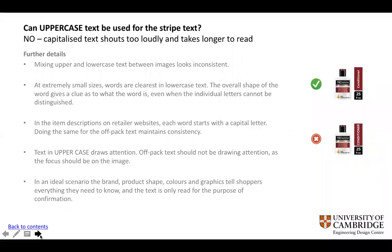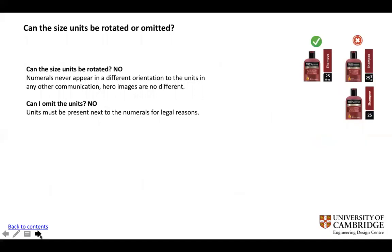Uppercase is another way of trying to get standout, to shout louder, and it's a definite no. The words are clearest when it's what we call sentence case text. So every word is capitalized. That's the way the retailers describe it on their website. If you look at the caption, each individual word starts with a capital letter. And we match that format within the stripe so that it looks consistent.